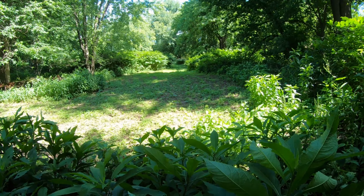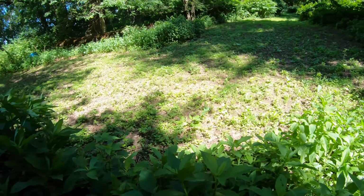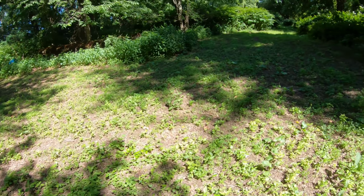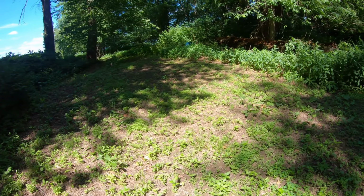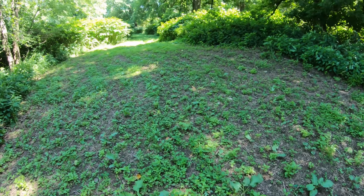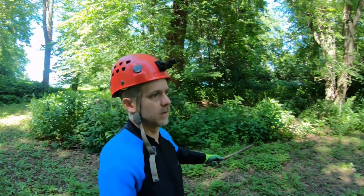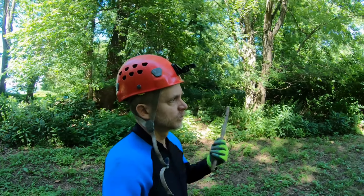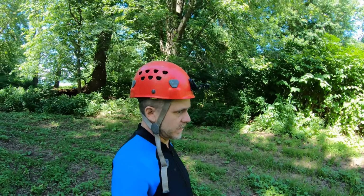This looks like a road. Yeah, this is maintained here, obviously. So somebody comes here and cuts this. Huh, that's neat. So this is the core of the island. This is the center of the island right here. And it sure seems like somebody comes here and cuts this down.